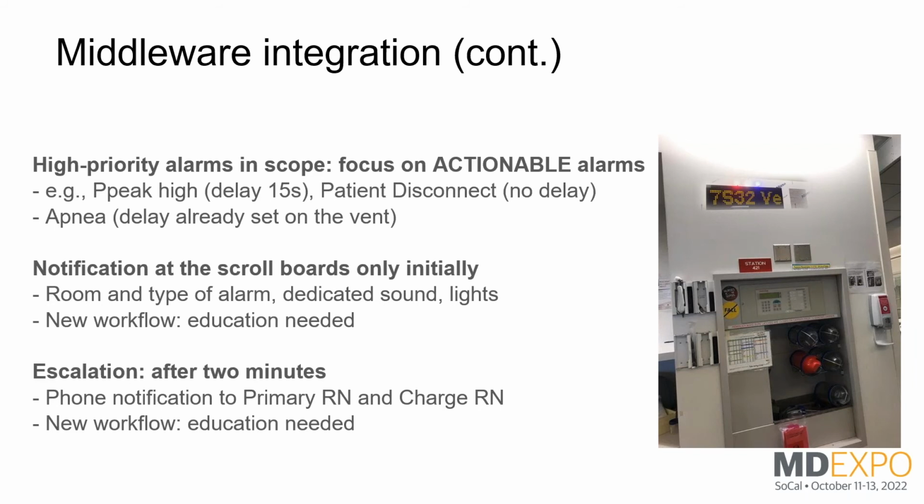But we have started working with Capsule and Connexol to establish a new alarm pipeline and set up some basic rules that would filter only certain types of alarms, and would also introduce the escalation. So in the very unlikely event that these alarms are not addressed in 2 minutes, and this is another decision by nursing leadership, at that point, both the charge nurse and the primary nurse would receive a notification on their phone. But that is a very unlikely case.